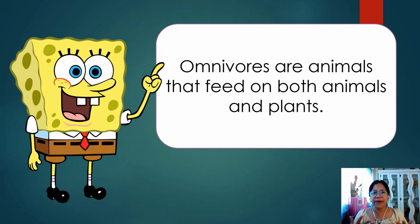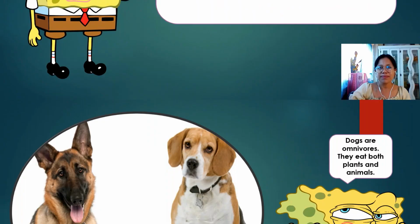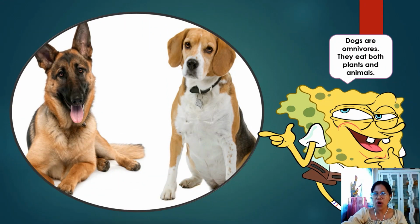People are omnivores because people eat plants, people eat meat, people eat other animals, like chicken, ducks, pig, and birds and frogs. People eat fruits, orange, apple. People eat vegetables such as cabbage, bitter gourd, carrots, and many more. So we are omnivores. Dogs are omnivores also. They eat both plants and animals.